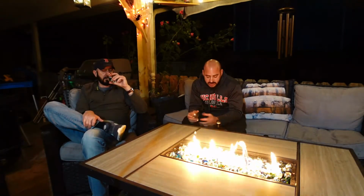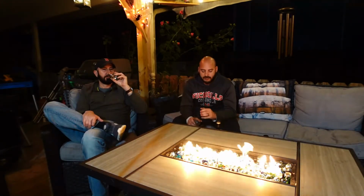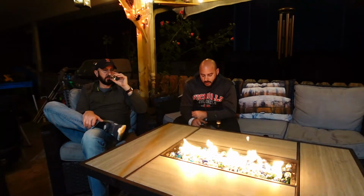It does last. It's not a short finish. It's just not a complex finish. Moderate. Yeah. It's not short. But you're going to get all your flavors and complexity up front, and it's just going to go on for a little while after that. Very enjoyable though.